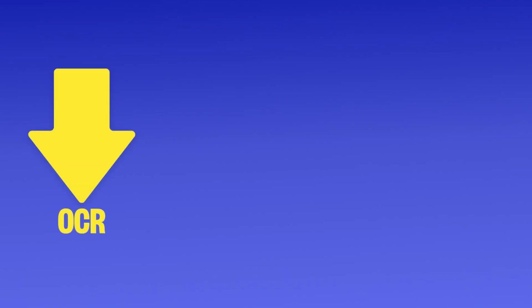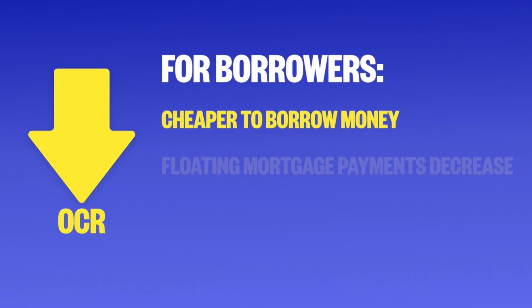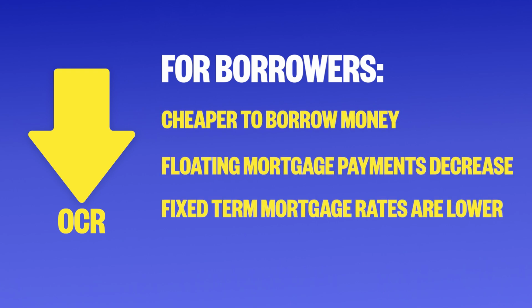And when the OCR goes down, for borrowers, it's great news. It becomes cheaper to borrow money, your floating mortgage payments might decrease, and new fixed rates will be lower. For savers, it's not so great. The interest you earn on your savings will be lower. And for the property market, cheaper borrowing can speed the market up, encouraging more people to buy and potentially pushing prices higher.